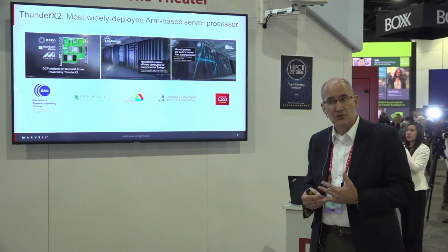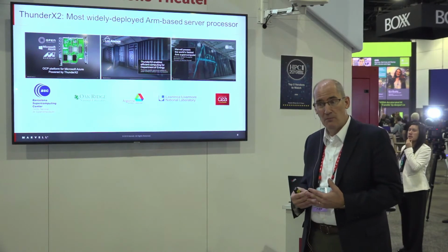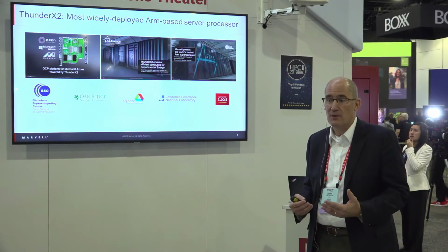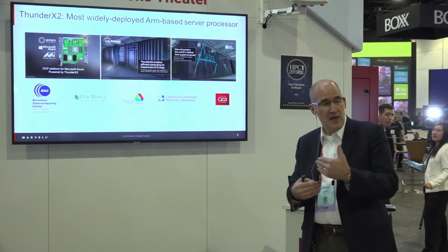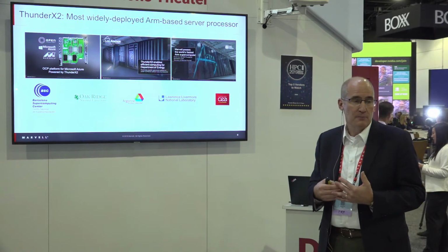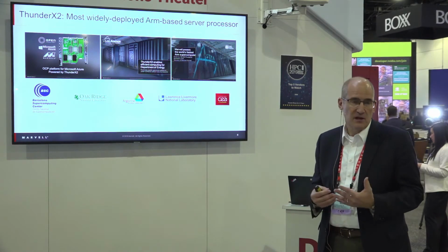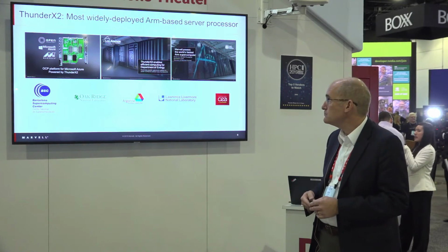And it's the first time that Microsoft has deployed a non-x86 platform within that environment. So a major step from an ARM perspective and an ARM ecosystem. So Microsoft is bringing Windows Server, compilers, tools, all the key applications over to the ARM architecture with ThunderX2.